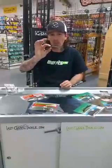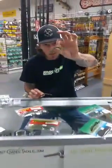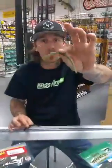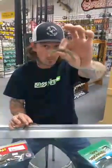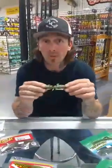So that's why you're going light line. That's why you're keeping it with light, small profile baits. Thin Senkos, pro Senkos, 4-inch and 3-inch Senkos. Wacky rigged, Texas rig, weightless Texas rig, split shot. This is a finesse technique. We're finesse style out here in SoCal.